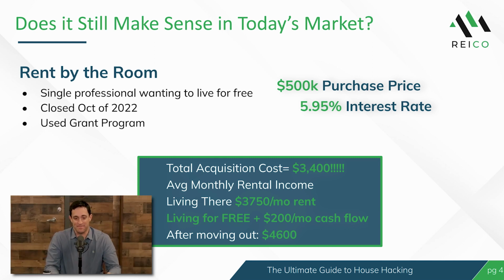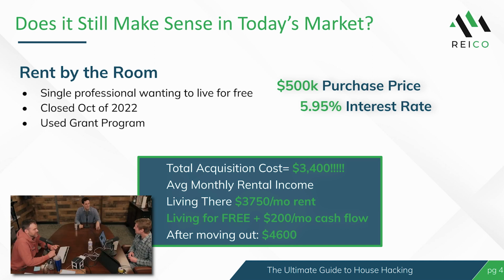And here's a perfect example of a client of mine that closed last year in October. It was a young professional that just wanted to do the rent by room strategy. Very simple. And he wanted to put as little money down as possible. So I introduced him to this grant loan program. And with that, we found him a $500,000 house, all fixed up, rent ready condition, beautiful place, needed nothing. He was able to get it all in out of his own pocket, $3,400.